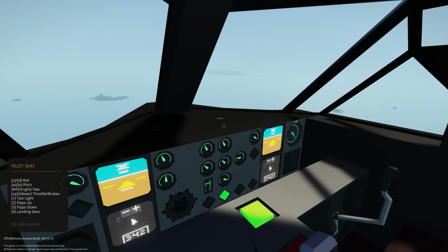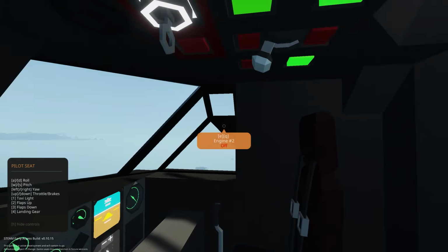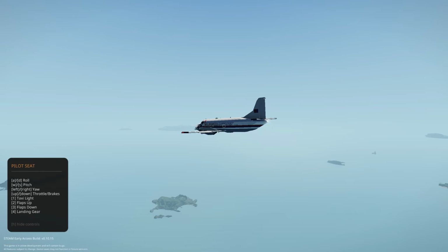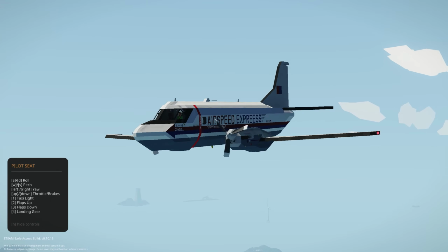I didn't see any other controls. I'm guessing it just flies on this bearing. It must fly at this bearing and at this altitude, and then it just stays on that, and we'll just constantly go. But what a beautiful plane. Really nice. Really cool.